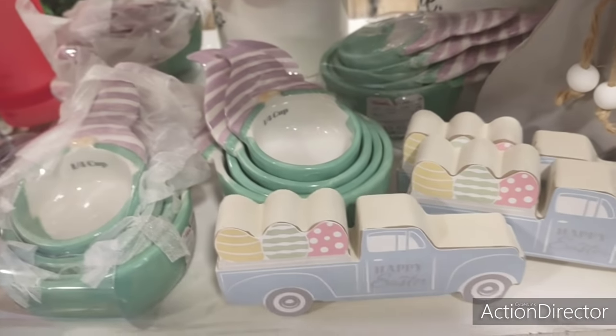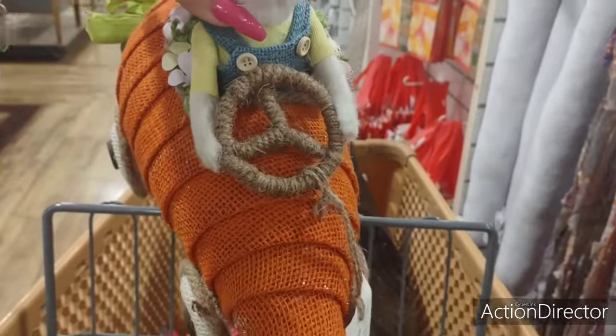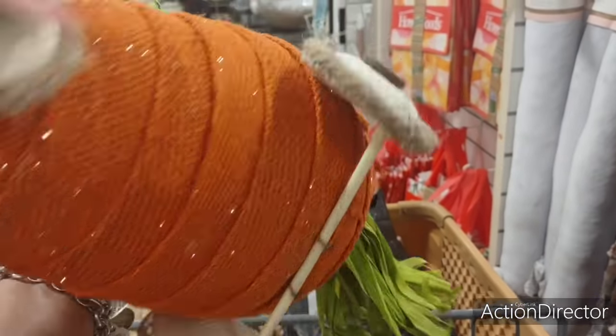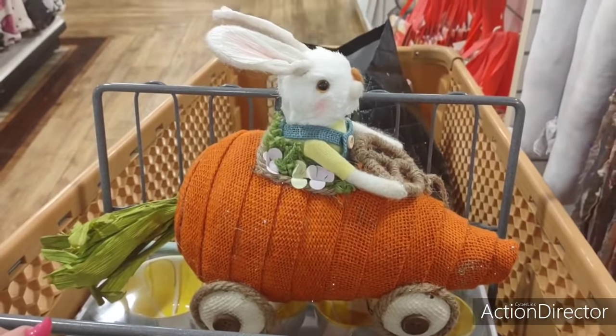$4.99. Oh my gosh, you guys. Just so adorable. All right, look at this guy. He's driving a carrot. Rabbit is driving a carrot. And his steering wheel's a peace sign. That is going to be $16.99. That is too stinking cute.